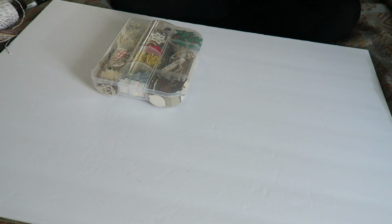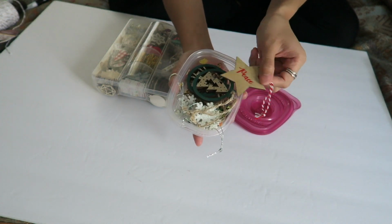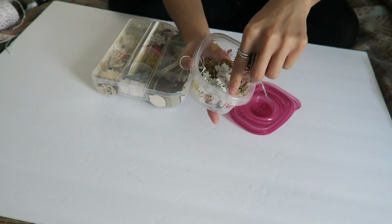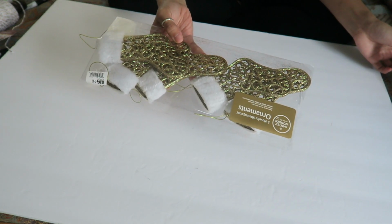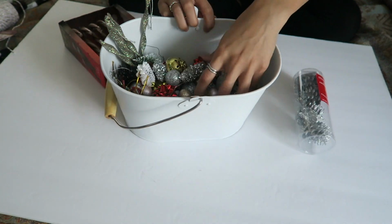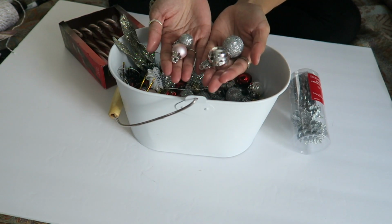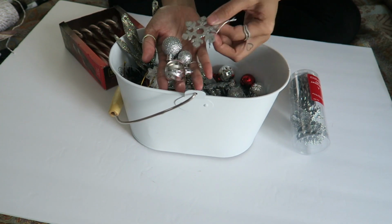You saw this container last year. Also this little container of some of my other ornament wood pieces that I like to use in my Christmas crafting. These are new ornaments that I picked up at Big Lots. I thought they were going to be mini size, but they're not. I also have all the ornaments that I usually have in this little bin here. We've got the Dollar Tree ones. These smaller ones are from Five Below. Got some jingle bells, some more ornaments.